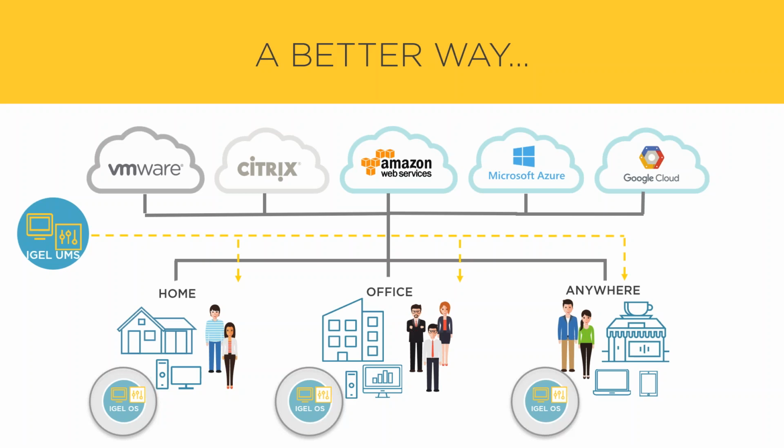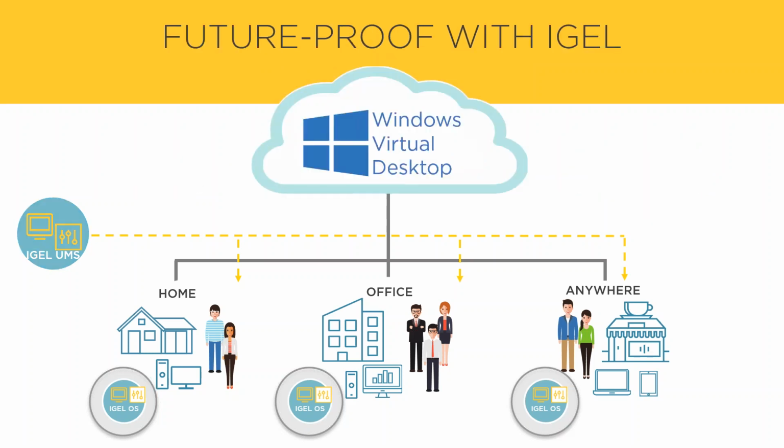So that's what we do. We basically provide the same user experience your people are used to with a full-blown Windows system, but instead, they've got IGEL OS, which now makes life much easier for your IT endpoint administrators.